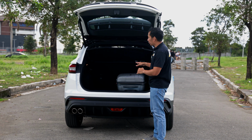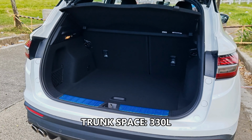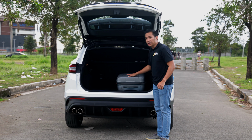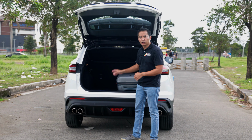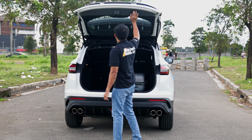Now when you pop this thing open, you'll see that, well, this Coolray Sport Limited still gets the same 330 liters of cargo capacity, which is not really the class leader, but it's still good enough for a medium-sized luggage. Now the good thing here is if you need more cargo space, well, the back seats do fold down, so that should effectively expand your cargo capacity.